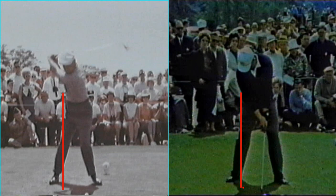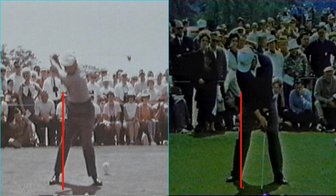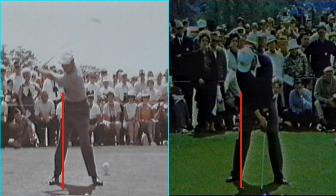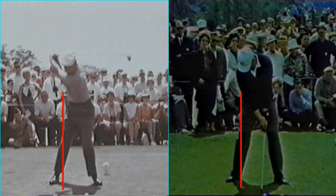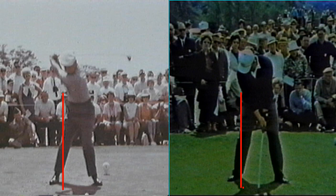If you look at a lot of tour swings, which I have done over the years, that movement right here of the right hip continuing to turn and allowing that weight to drive over to your left side is not a normal move. I think it's a good move. I think it's a great move. So let's watch Jack Nicklaus.